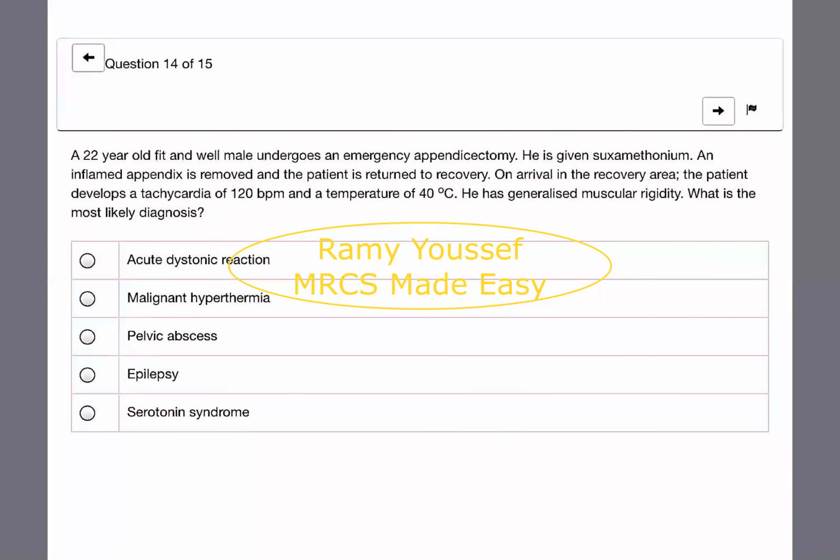A 22-year-old fit and well male undergoes an emergency appendectomy. He is given dexamethasone. An inflamed appendix is removed and the patient is returned to recovery. On arrival to the recovery area, the patient develops a tachycardia of 120 and a temperature of 40. He has generalized muscular rigidity. What is the most likely diagnosis?